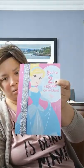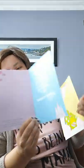That was cute. And then her birthday card. Of course it had to be a princess. "You're two, a dream come true. Who's a 2-year-old princess whose dreams should all come true? She's super sweet and loved so much. Your majesty is due. Happy second birthday." I thought that was very cute for her birthday card. Mommy's going to cry. I can't believe it.